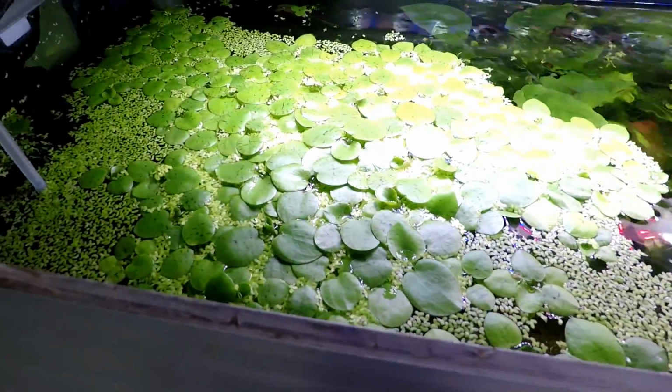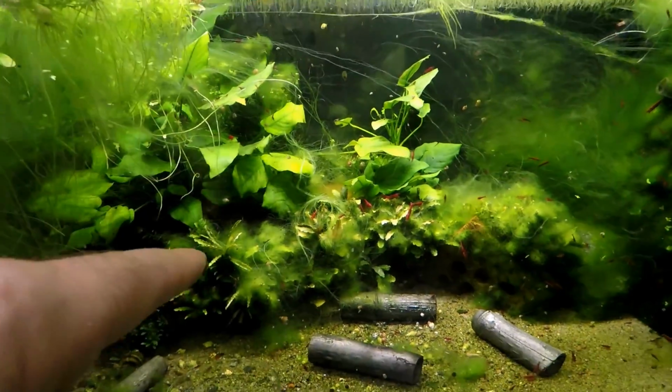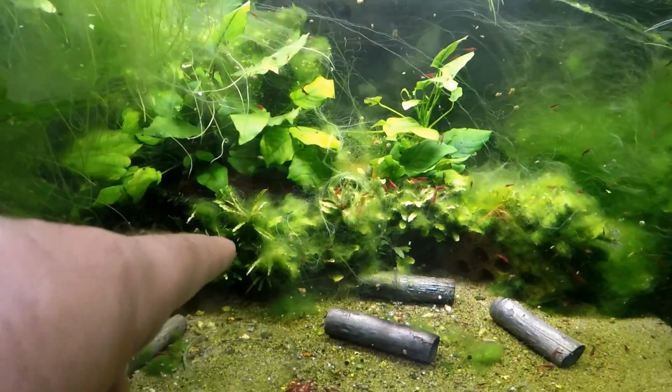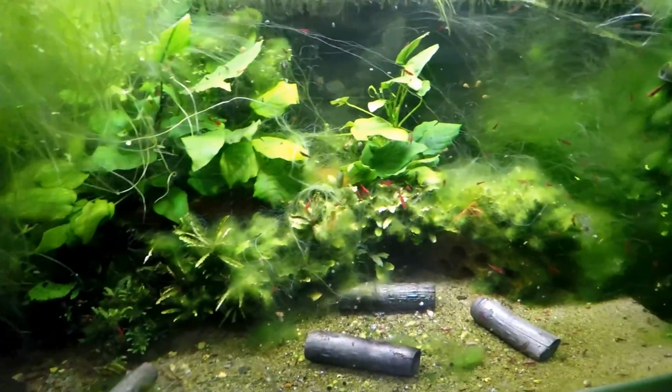Changes in this tank, apart from having a ton of algae because I feed it so much, is we have added frog bit to this, just to see if it can outcompete the algae. And I can see it is actually already. There's still a lot of string algae in here, but the Bucephalandra is starting to come out. You see it? So that's a good thing.